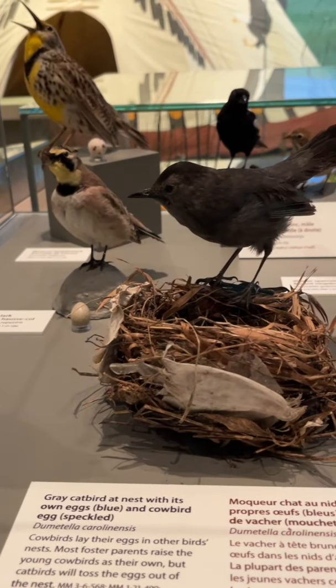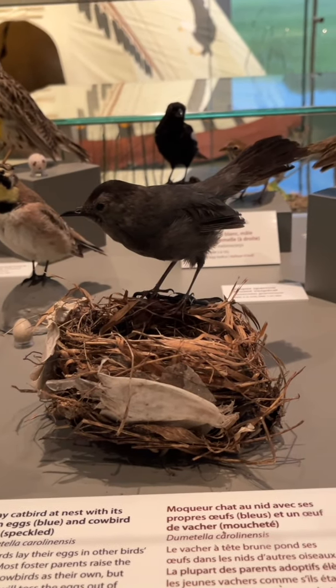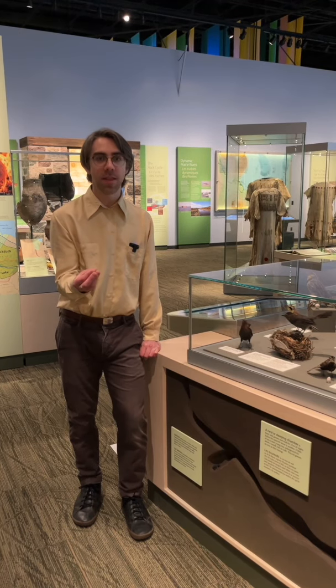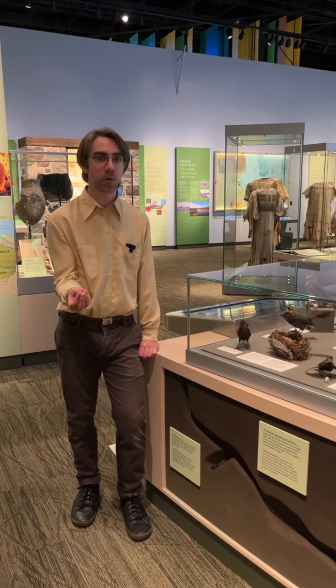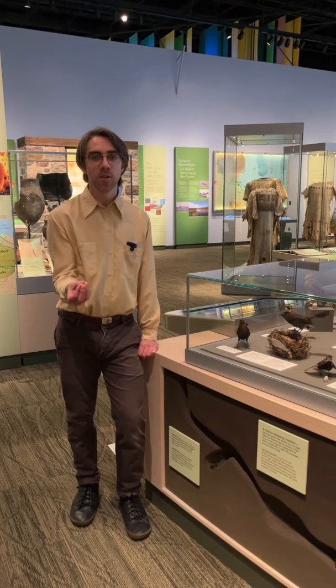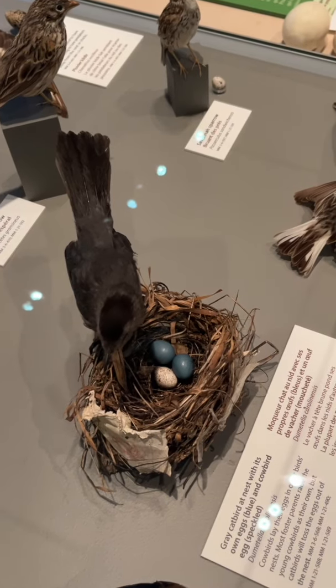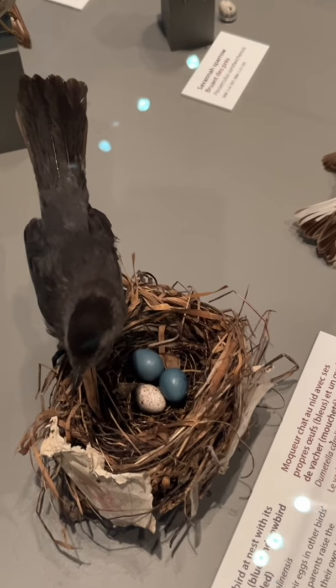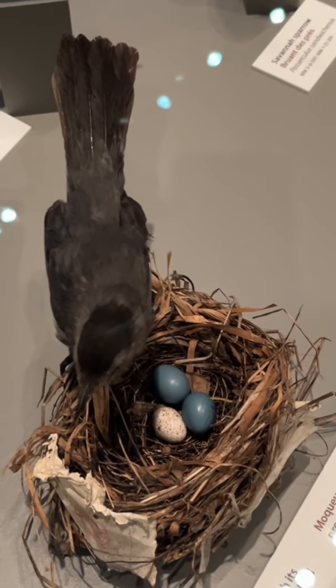So this new parent bird is going to be raising a baby cowbird as its own. Now the baby cowbird actually hatches sooner and develops quicker than most other birds. So often they'll eject the other eggs out of the nest, or they'll smother their foster siblings. And so they will be fed the most.